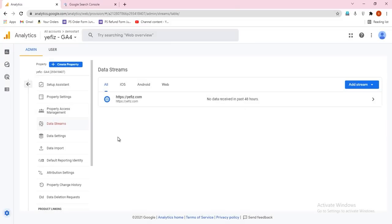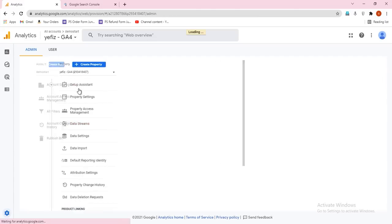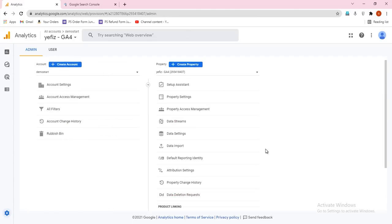Okay, so we have created a property whose name is EFS, and some account name. If we click this, we can see it like this. Okay, now we need to get the tracking code that we can add to our website, so that Google Analytics can fetch the traffic details that our website gets from Google. You remember that we selected GA4 and Universal, meaning a UA analytics ID. So we want to get the tracking code for this property.